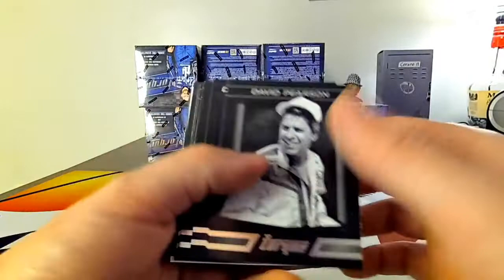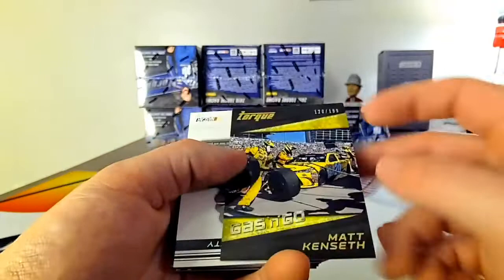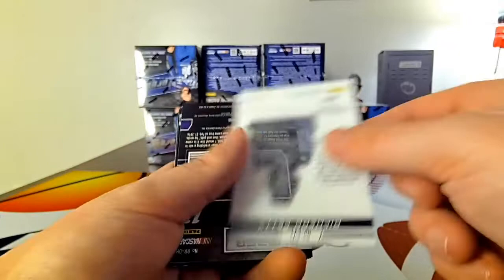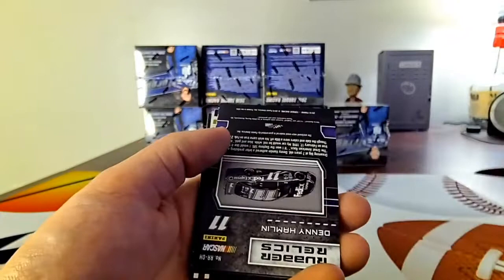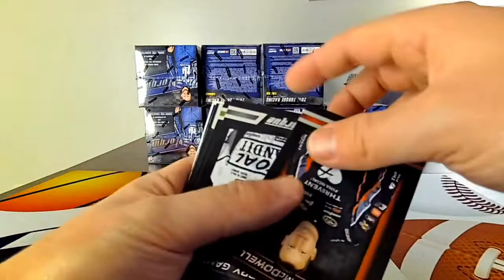There's a Ryan Blaney. That is like official rookie, 2016. Matt Kenseth to 199, Gas and Go. A little more expensive to Gas and Go right now. Richard Petty, 2 of 99, Championship Vision. Rubber Relics, Denny Hamlin to $3.99.